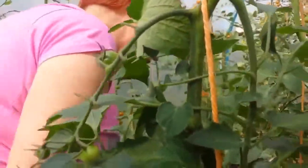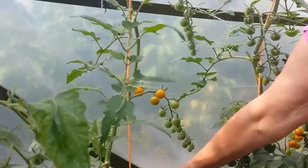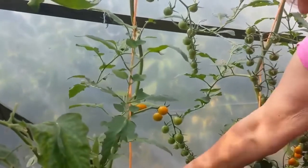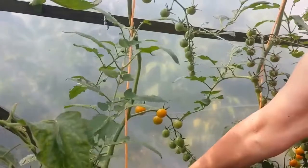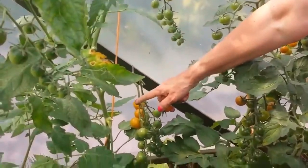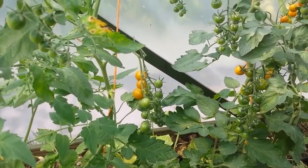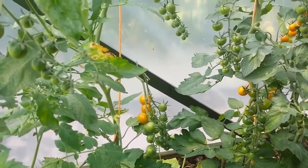Now, there's a reason why they ripen at the top of the vine first, and it doesn't need a rocket scientist to work that out. It's simply because the nutrients go to the ones that are first. All the nutrients and everything. Actually, the water. The older ones.